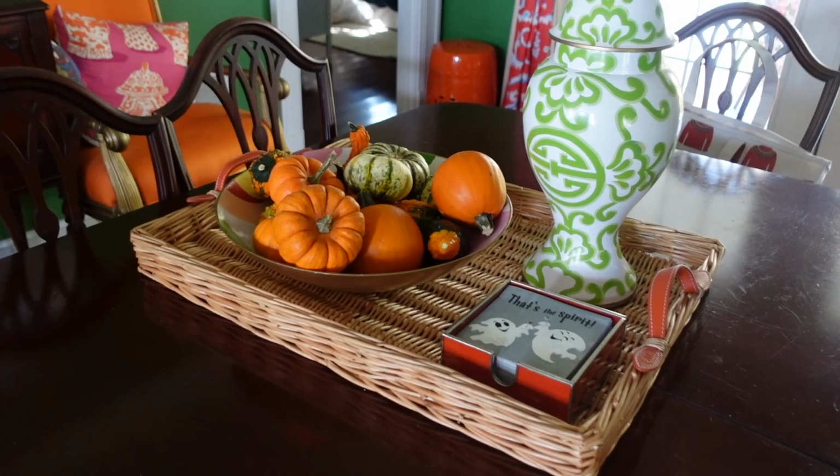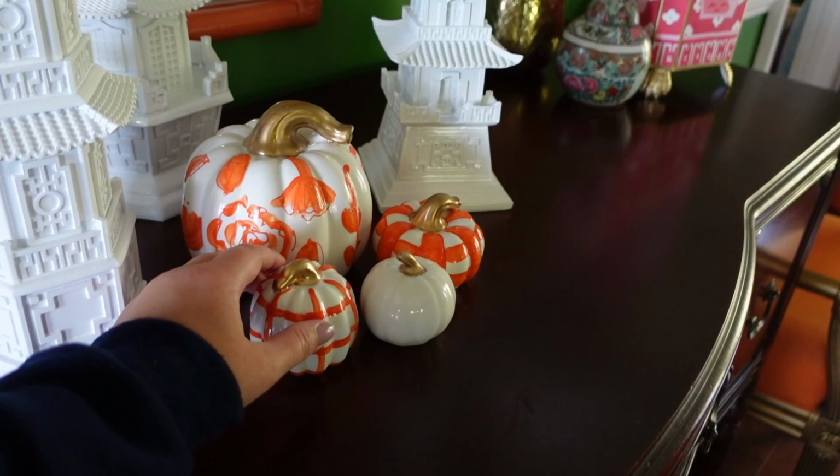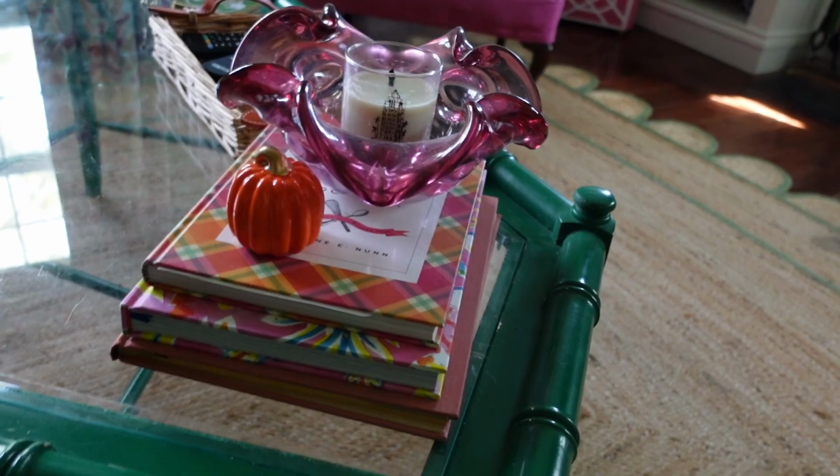So I have this little grouping I love from For Pete's Sake pottery. Susan does amazing pumpkins and all sorts of holidays, but her pumpkins are my favorite. So I have that set up here. And then here's Marty. Hi, Marty. Good boy. Over here, I have some more dog toys everywhere. I just have one of her pumpkins on here as well.